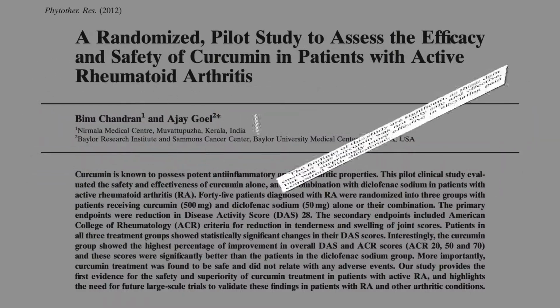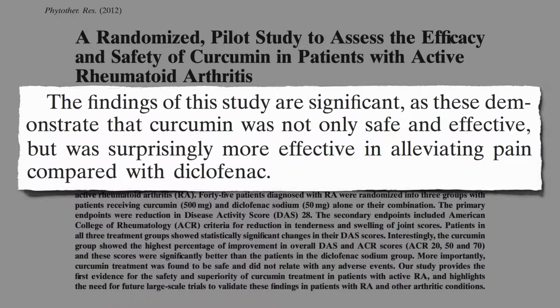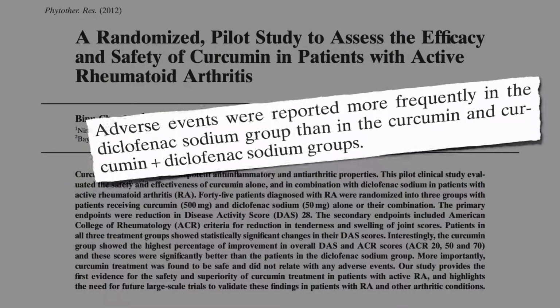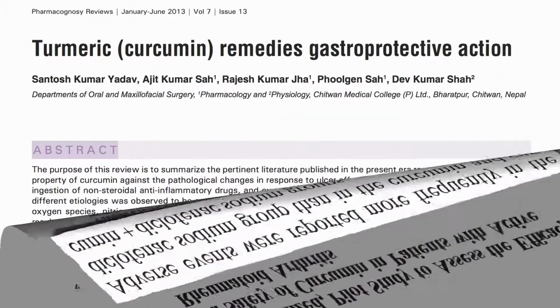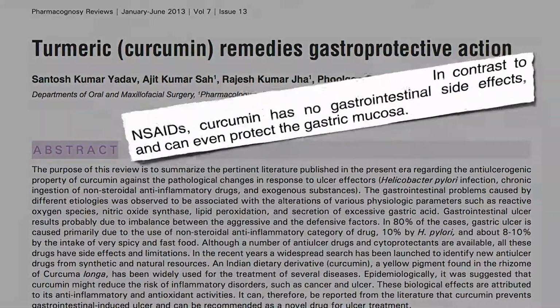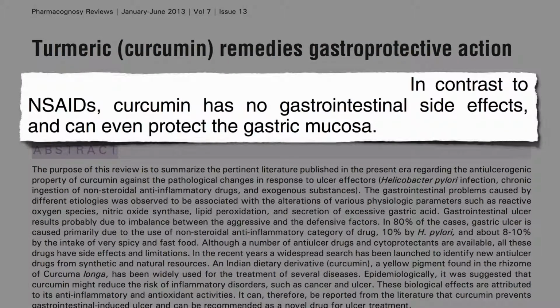The findings are significant, demonstrating that curcumin alone was not only safe and effective, but surprisingly more effective in alleviating pain compared to the leading drug of choice, all without any apparent adverse side effects. In fact, curcumin appeared protective, given that there were more adverse reactions in the drug group than the combined drug and curcumin group. In contrast to the nonsteroidal anti-inflammatory drugs, curcumin has no gastrointestinal side effects and may even protect the lining of the stomach.